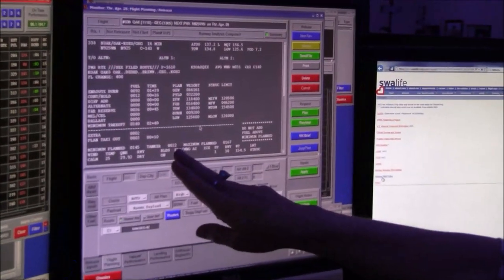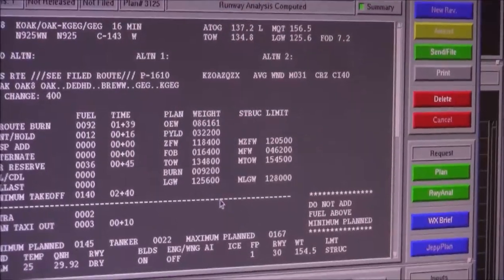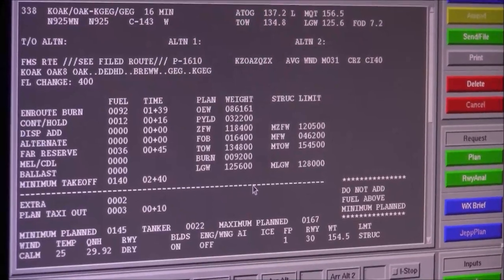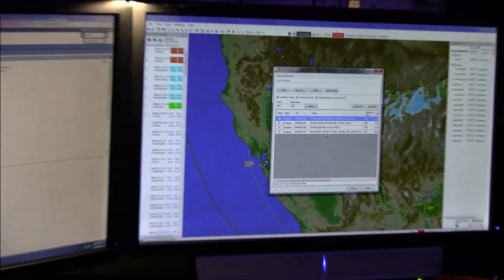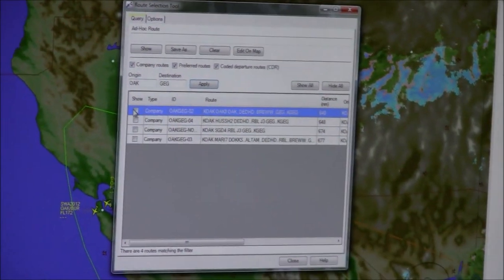Looks like we're tankering fuel in. We're trying to save a little money on the fuel. We're going to get there with 7.2, which is plenty. We'll double check our route real quick. Let's do one, two, prepare. These are your saved routes.